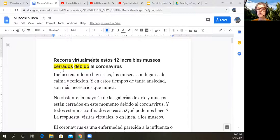We're going to take a look later today or later tonight at what that word cerrado really comes from and what that word debido comes from. Cerrados, closed. Okay, you know the word cerrar, cerrar, ¿verdad? And debido comes from deber. Deber means many things. It can be translated as should or ought to. It can also be translated as to owe, like to owe money, to owe a favor. So in this sense, debido means owing to. We would commonly say in conversation, because of. Okay.